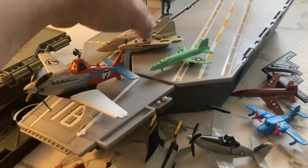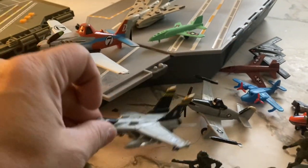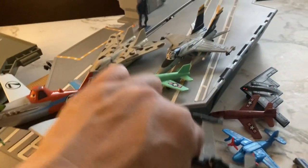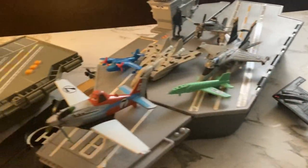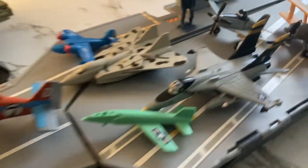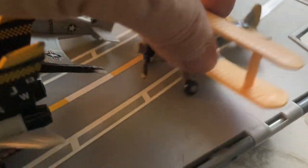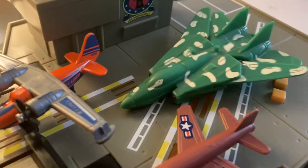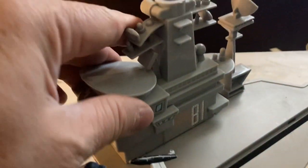This is nice, and they're back again one by one to their place. And they need this kind of satellite and navigation.